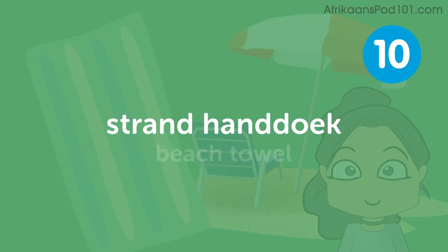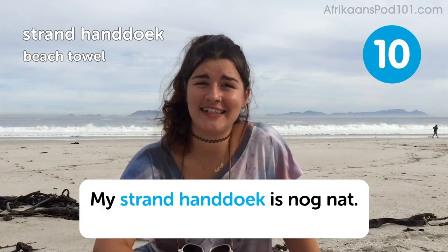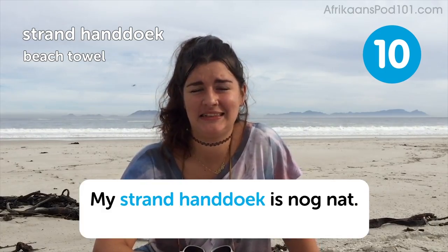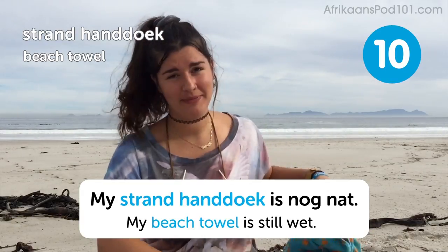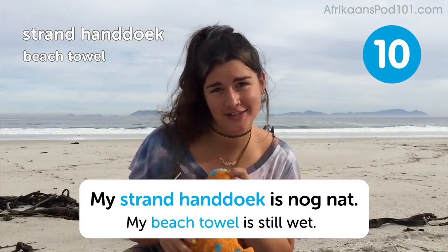Strandhanddoek. Beach towel. My strandhanddoek is nog nat. My beach towel is still wet. Well, I have my beach towel here today and it's not still wet.